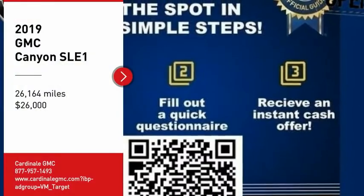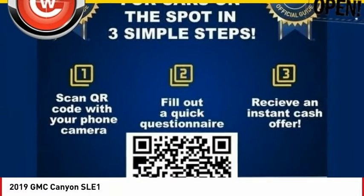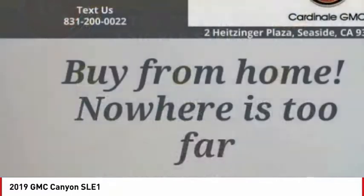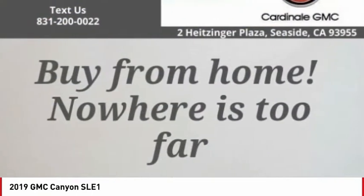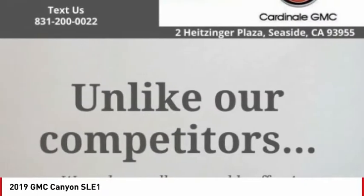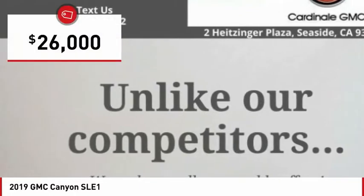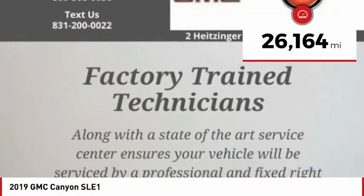You are going to love the 2019 Canyon. With one of the most powerful standard 4-cylinder engines in the class, the Canyon lets you enjoy 18 city, 25 highway EPA estimated MPG and is engineered to absorb the bumps, handle the curves, supply superb traction, and provide seating for 5, and is priced below $30,000. This vehicle has less than 30,000 miles.